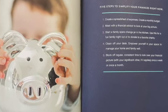This is a great way if you're just like, I need some help. I don't want to be overwhelmed. What can I do? This is it. This is great. You can just read one chapter a night.